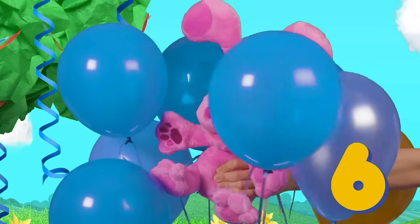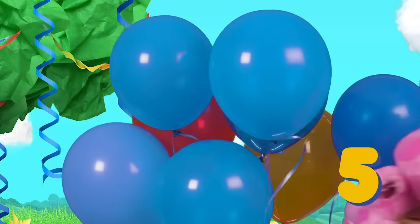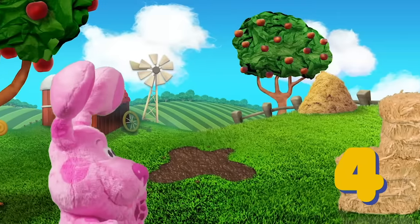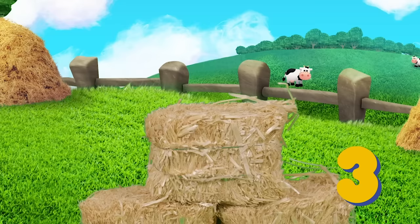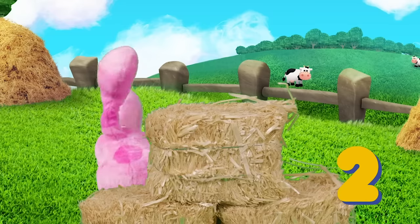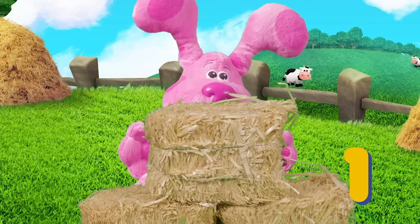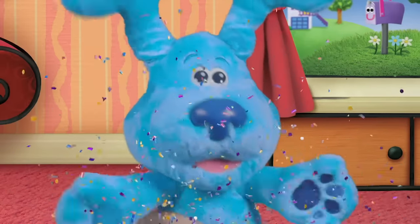Magenta! I can still see you. It's okay. Keep looking for a better hiding spot. Blue is almost done counting. I bet you could find a great hiding place somewhere on this farm. Ready or not, here Blue Skidoos!